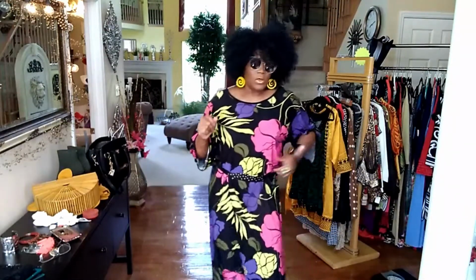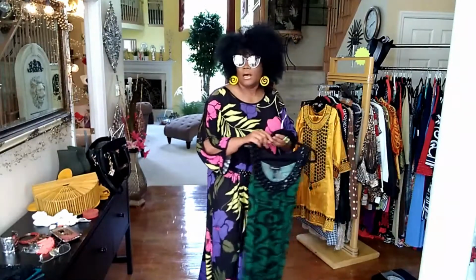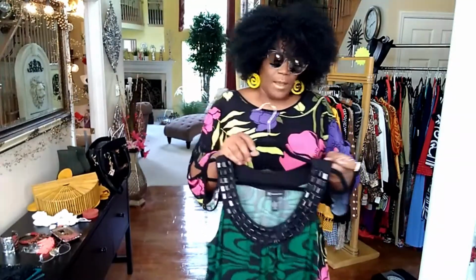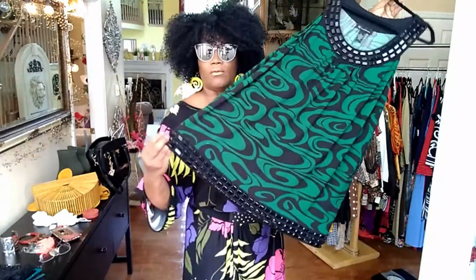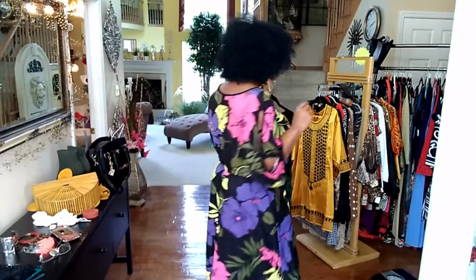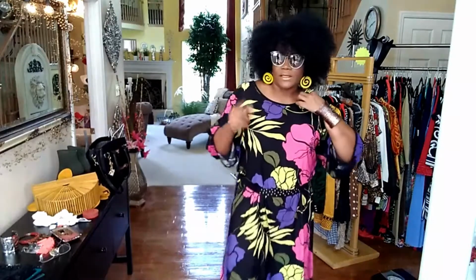I got nice pieces that I would like to show you guys. Well, this is one of them. And if you don't get this color block, this green with the black rhinestone all around the collar and around on the hem of the top, I don't know what you think. It's only one. So that's on the website.